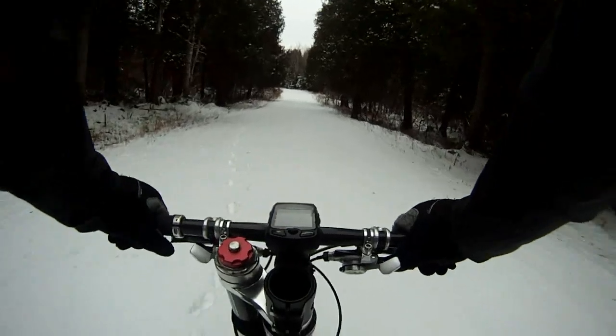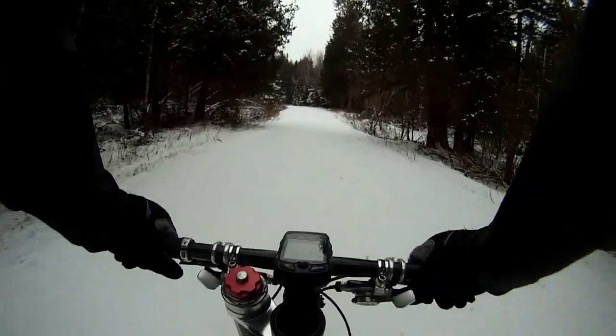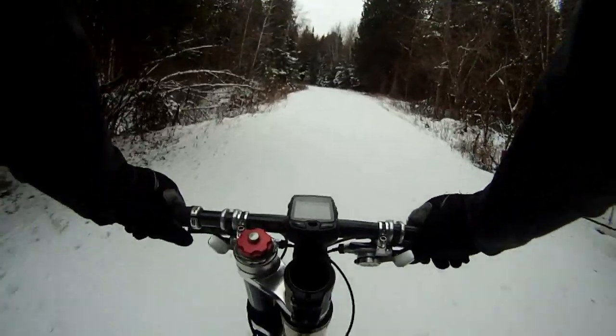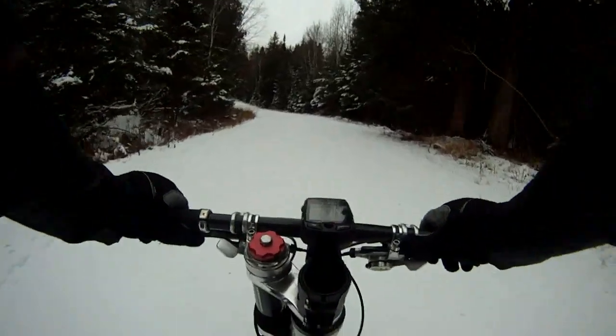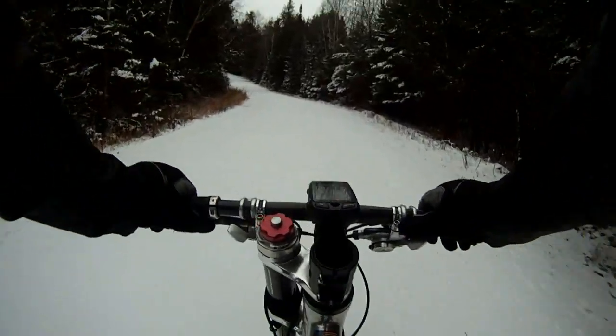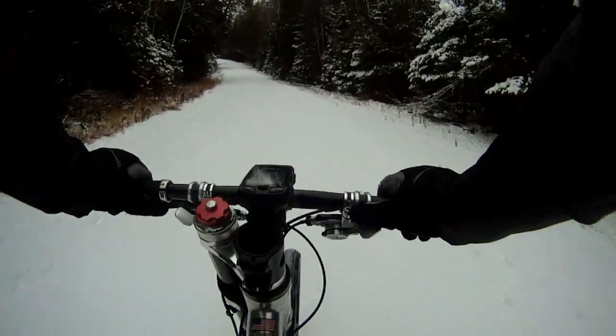So peaceful. Be the only human that came out this way since a week or so ago, when we got the snow. Saturday. Oh yeah, it was Saturday we got the snow.